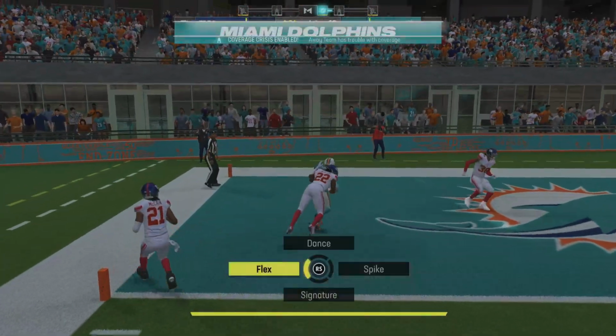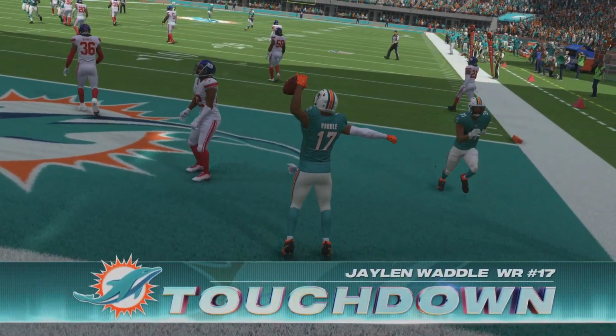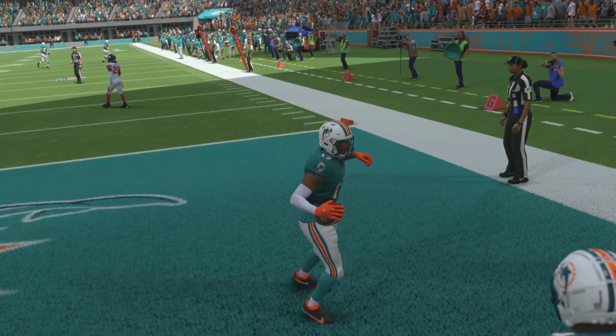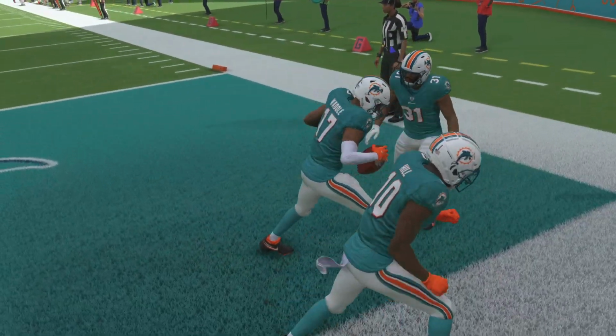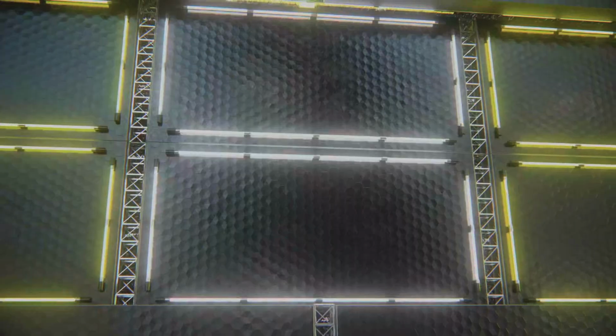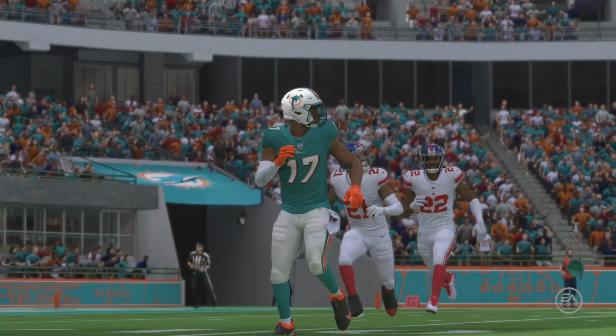This will be caught. It's Waddle. Touchdown! Jalen Waddle, his 4th touchdown on the year. And the Dolphins' decision to go for it pays off with 6 points. One of the keys to their long winning streak has been scoring first. An ideal drive right there, getting the first 6 points of the ball game.